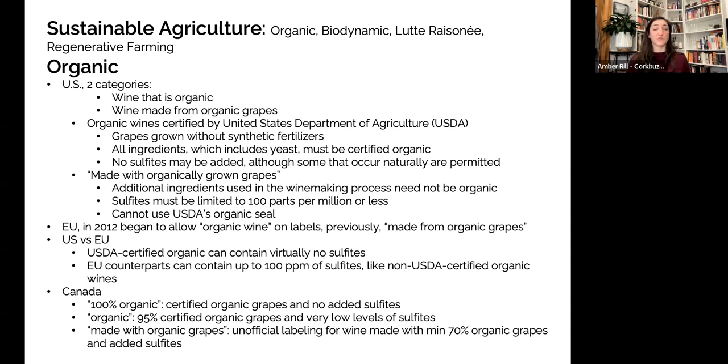Regenerative farming or agriculture does not employ tilling of the soil because you're really trying to sequester the carbon into the soils. And it's also about increasing, especially in other types of agriculture that aren't just grape, the nutritional content of what you're growing through the soil. So essentially, it's a way of building the environmental health of the world through your soil and what you're doing on your farm and in your vineyard if you're growing grapes.